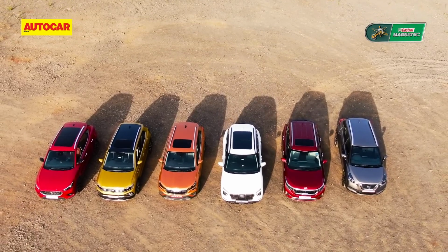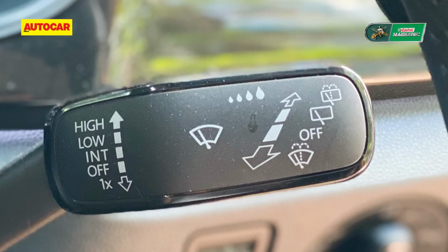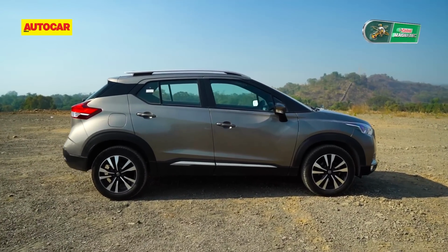Now to talk features. Auto LED headlamps, push button start, auto climate control and cruise control are things you get on each of these models. All but the Creta also get rain sensing wipers. The Kicks CVT that's only sold in mid-spec form just can't match the others on frills though.